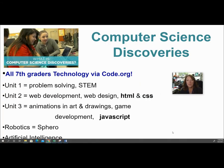So this is a class that's the seventh grade technology component, and all seventh graders take it. It is using the code.org curriculum for the Computer Science Discoveries course. And here's just a little overview of what we'll be learning. The first unit, we spend a lot of time doing some hands-on problem-solving activities and explore how computer scientists think and what is the process that they use to accomplish the tasks that they are working on. So it's a lot of problem solving.